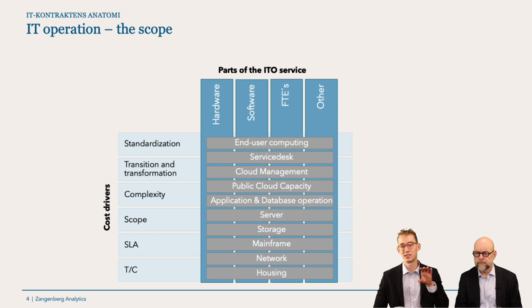Basically, for all of these services, you also have some cost drivers here. So the more standardized your service is, the more typically it makes sense to do outsourcing. In a contract like this, when you're moving from internal operations to outsourcing, you will have some transition and transformation typically. Increased complexity in the environment is also going to drive the costs. Then there is, of course, the scope, which is really important.